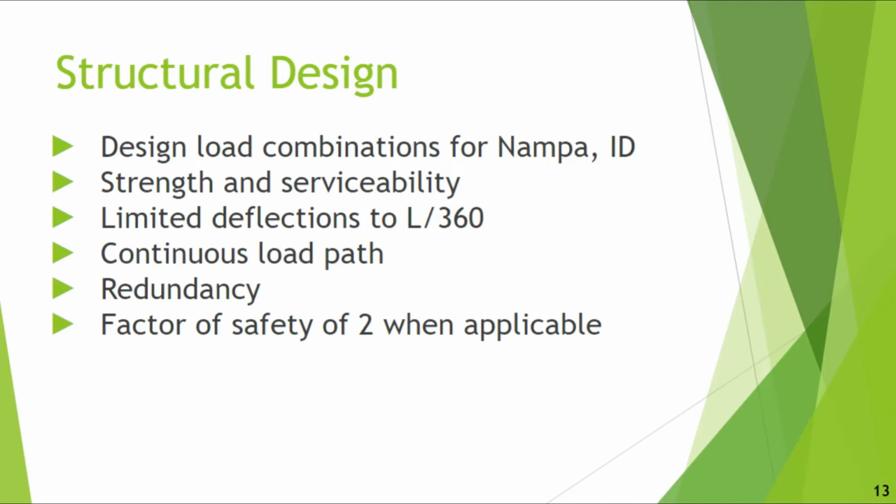The continuous load path concept was pivotal to the design of this building. All loads were transferred from the roof down and dissipated in the foundation. Redundancy was key for this section of the project to maintain the safety and security of all users as well. A factor of safety of 2 was used in the roof design and decking decisions. Safety decisions such as railings around the mezzanine were considered in order to achieve a safe and workable space.